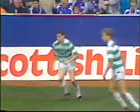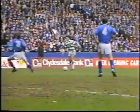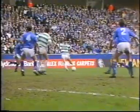A high tackle that from Wilkins on Miller. The ball was certainly in the air, but Wilkins raised his boots, and that usually means a free kick taken quickly. Paul McStay on his left foot. Well, not quite so deadly or accurate with that left foot as he is with the right. But it was quickly taken, this free kick by Celtic.